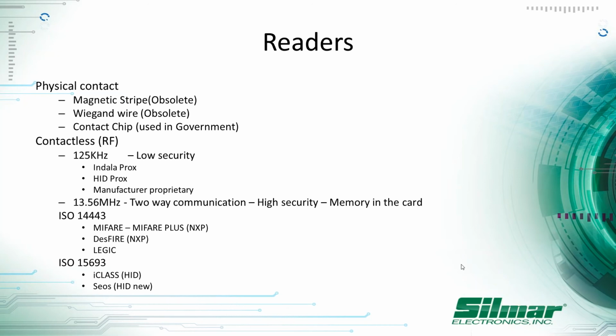So you'll see some of these technologies called HID Prox or Indala Prox. Those are, like I said, just different vendors using the same frequency, 125 kilohertz, to transmit the card's data to the reader. You also have some manufacturer proprietary cards, obviously, in that 125 kilohertz band.